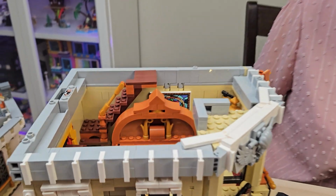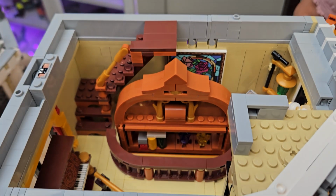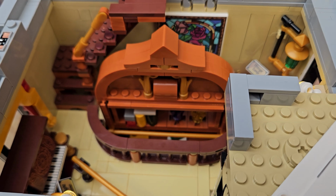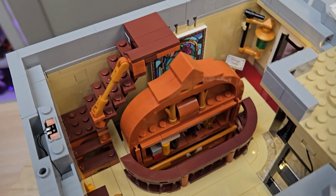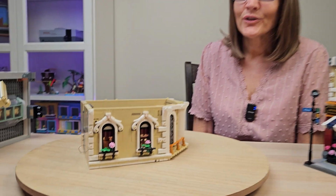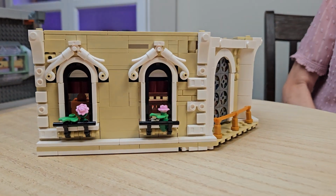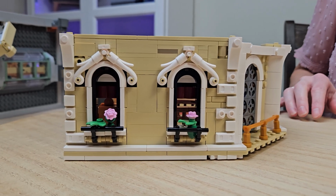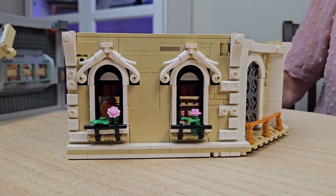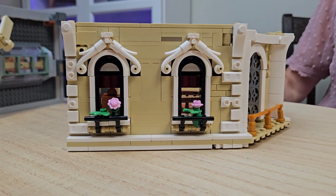Before we move on to the third floor, I just wanted to put the second floor back onto the first so you can see how this beautiful shelf comes right through to the second floor. Pretty amazing. The third floor, you can see, continues with the amazing European style. We've got those windows. Again, a great summer day. There's no panes in there, but the architecture is insane.